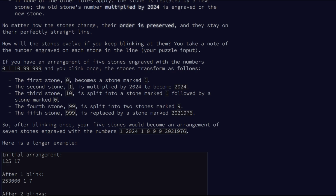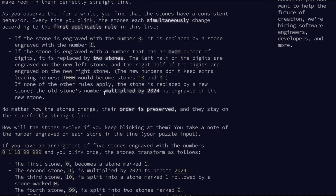Now it doesn't just put 2024. It does if the number is 1. But multiplying by 2024 doesn't mean everything that doesn't fit goes to exactly 2024. It goes to a much larger number. Like, there must be something special about these rules. I mean, maybe not. Maybe part 2 is going to be, oh, by the way, there's another new rule for how stones behave, but I doubt it.